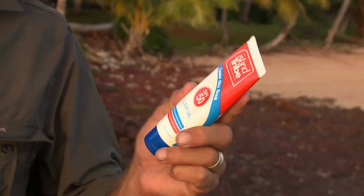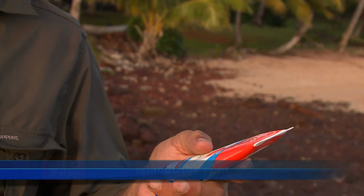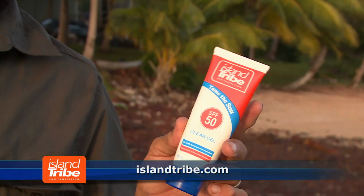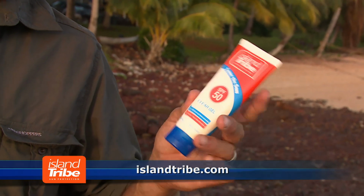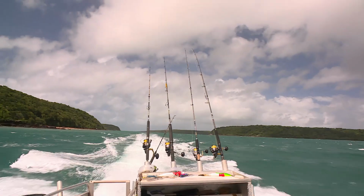But very important to make sure you reapply your sunscreen when you go out in the afternoon like we're doing right now. I've got this Island Tribe. This is 50 plus. It's working a dream. And this is living the dream.